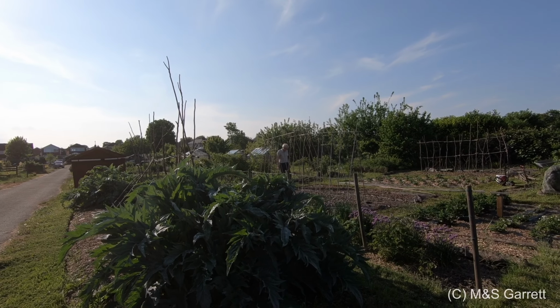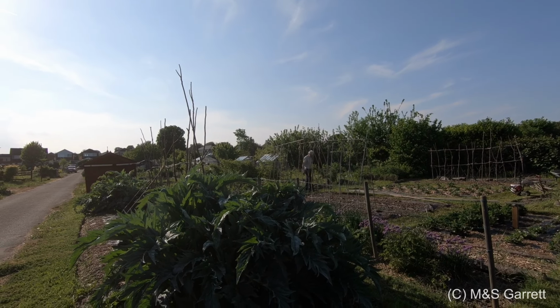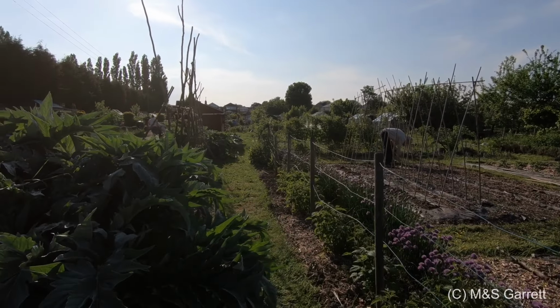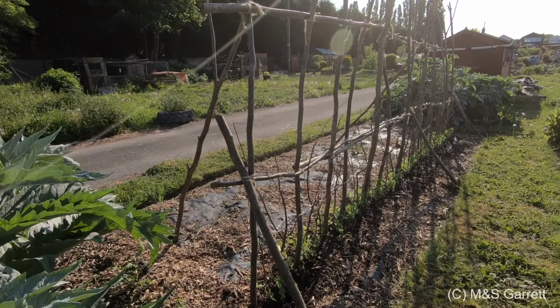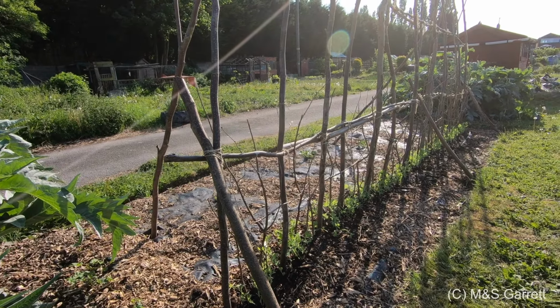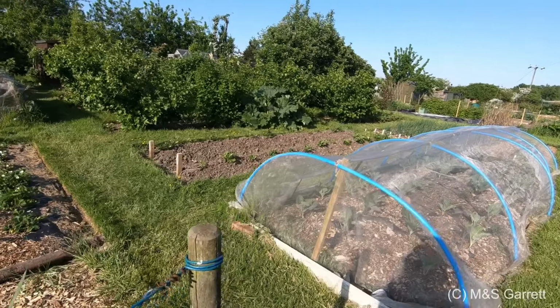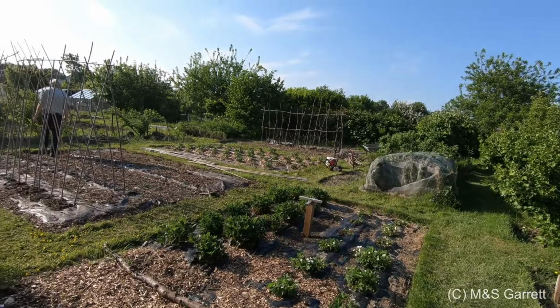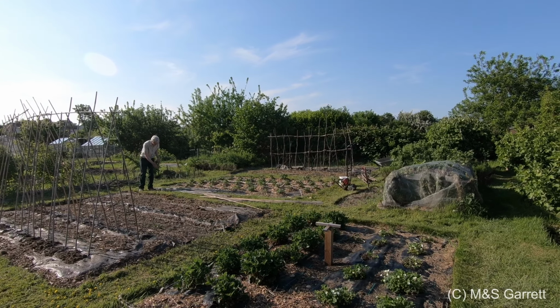Over there, Martin's putting up the frame for the runner beans and climbing French beans. Whereas here we've got a more rustic approach, and yesterday I planted out some of our sweet peas. Over there in the distance there's a second frame for the sweet peas that are left.